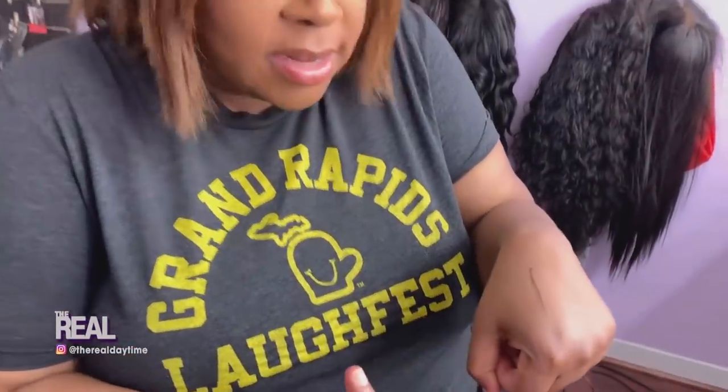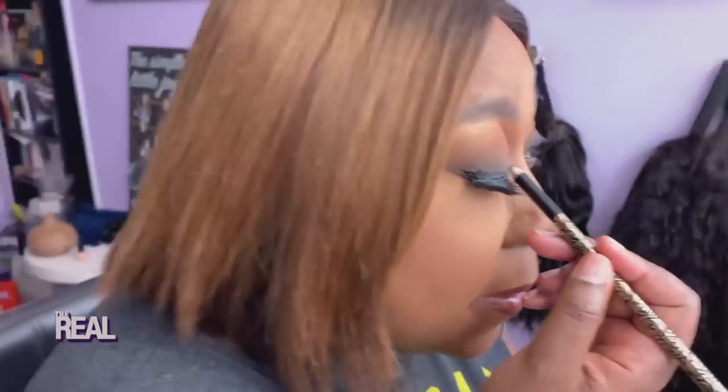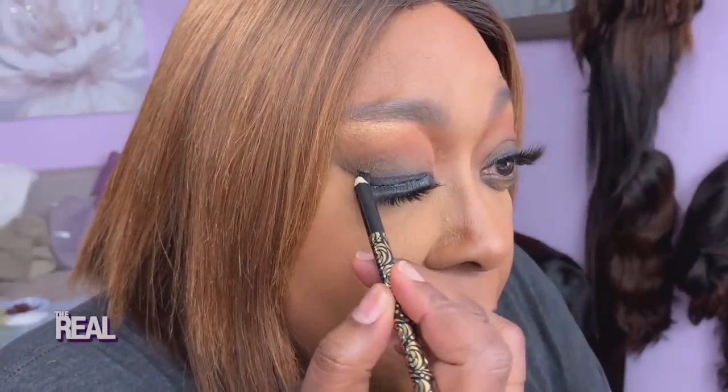Roll it. Hey, Real Fam. You know, sometimes we get a liner and it stops working the way we want. It doesn't go as dark as we want, you know, like that. That's not dark enough. So all you have to do, if you want to make it darker, is hit it with a little bit of heat for about a couple of seconds, and then it'll get a lot darker. Because, see, the heat heats it up. So now I can do my liner the way I want it.